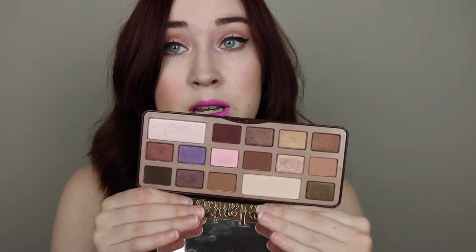Question number 3, the most versatile. For this one, I could pick one, but they're both from the same brand and along the same line, so I'm going to say both of them in case you have one or the other. They are the Too Faced Chocolate Bar Original one, and the Chocolate Bonbons palette, which are so pretty. They have so many neutral shades in them. You've got your pops of colors. You can really do any kinds of looks with these. They are absolutely stunning, and I love the packaging too. Too Faced does incredible packaging. It's super cute.